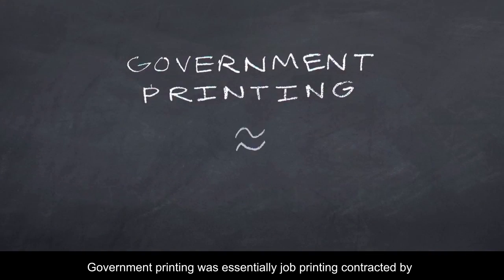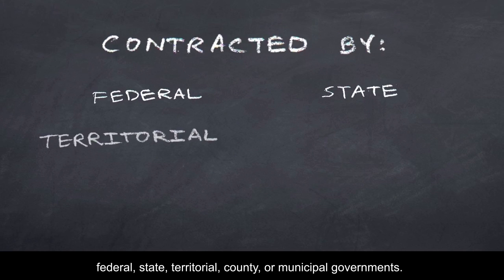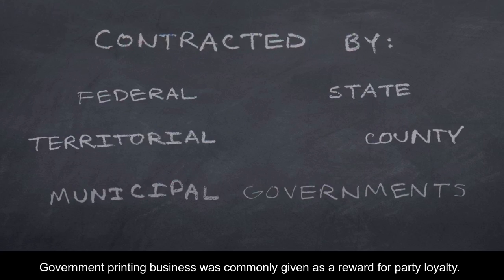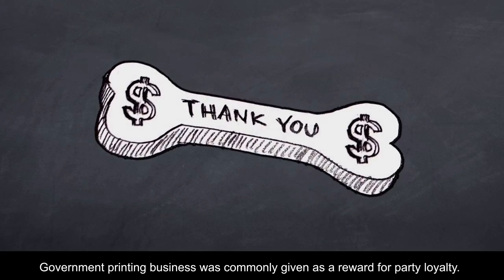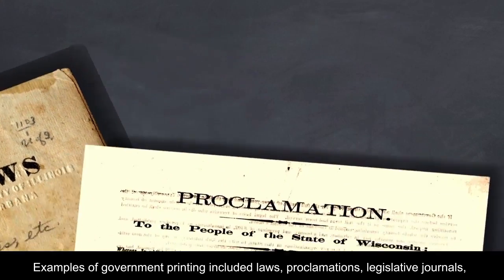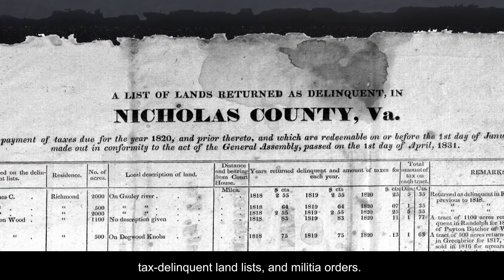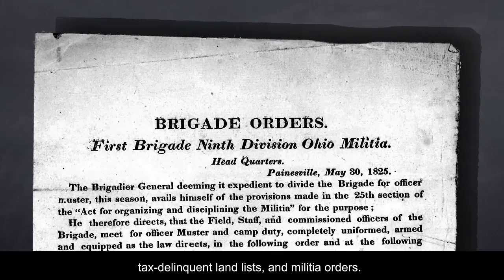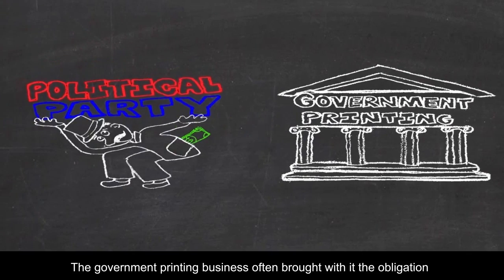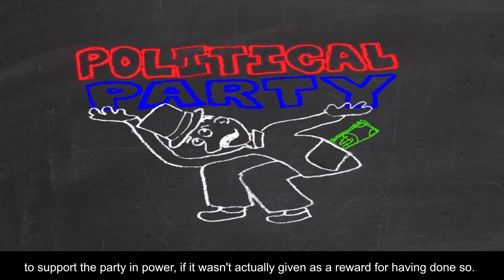Government printing was essentially job printing contracted by federal, state, territorial, county, or municipal governments. Government printing business was commonly given as a reward for party loyalty. Examples of government printing included laws, proclamations, legislative journals, tax-delinquent land lists, and militia orders. The government printing business often brought with it the obligation to support the party in power if it wasn't actually given as a reward for having done so.